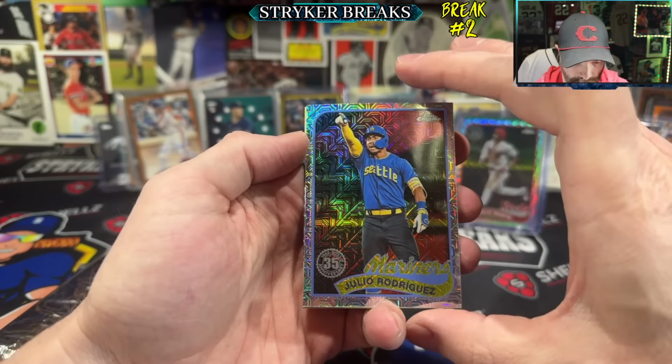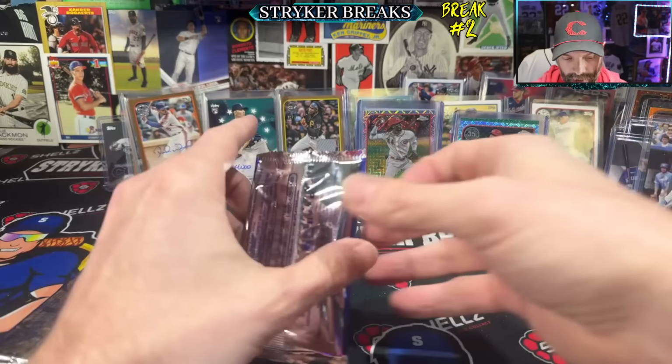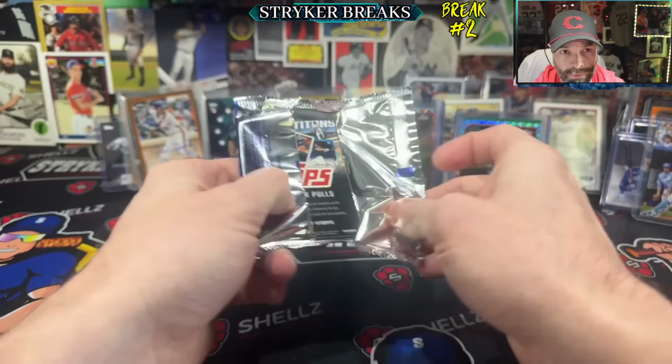I gotta get a hat with the trident. I got a regular Mariners hat, but I want a trident one.